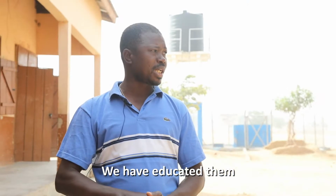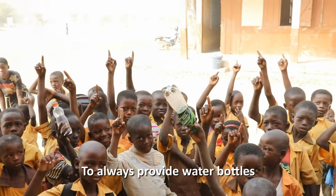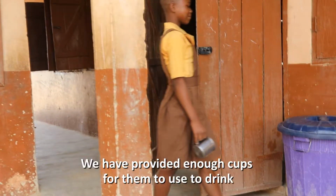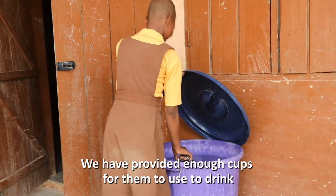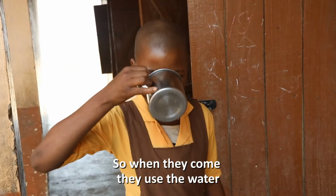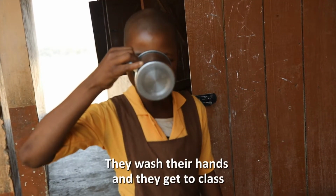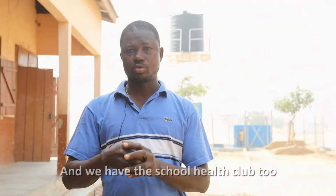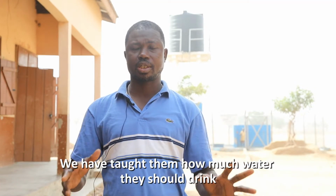We have educated them to always provide water bottles for themselves. But those children that do not have, we have provided enough cups for them to use to drink. Most of the children bring food from the house. So when they come, we use the water, they wash their hands and they get to class. And we have the school health club too. We have taught them how much water they should drink.